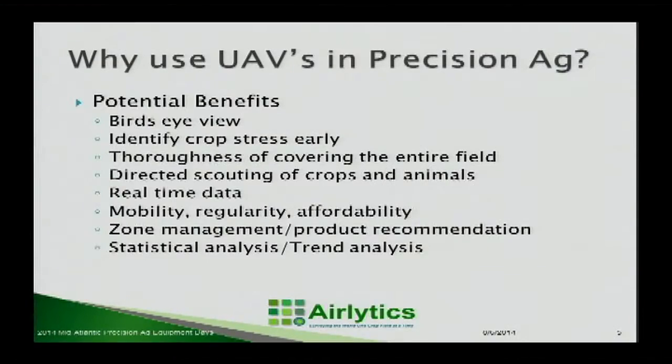The thoroughness as well, just being able to fly the entire field instead of only scouting a portion of it, is great. And being able to have a targeted scout, being able to go over to an area that you think there's stress happening and be able to look at that and be really focused on how you're doing that saves quite a bit in efficiency. And there's many other types of things.